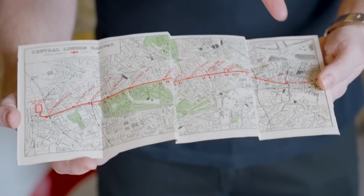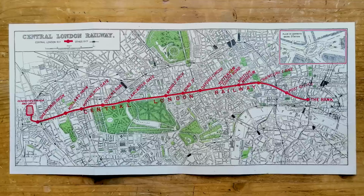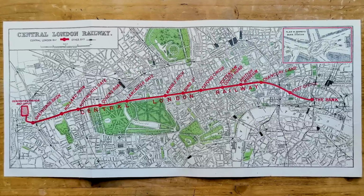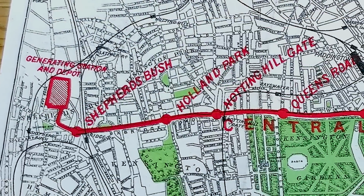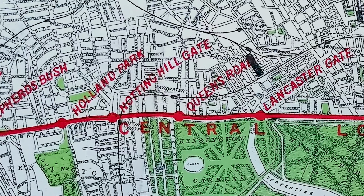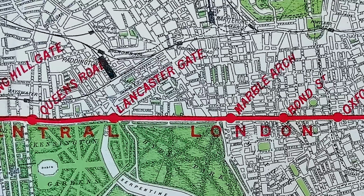So this is their map. And again, it runs from the Bank all the way to Shepherd's Bush, but there's almost no reference to any other underground railway, even though there were three others at this time. So this is from 1902. It very much has a feeling that the train line map isn't really integrated. It's almost plopped on top of a street map. It doesn't feel seamless yet. They feel like two things on top of each other.